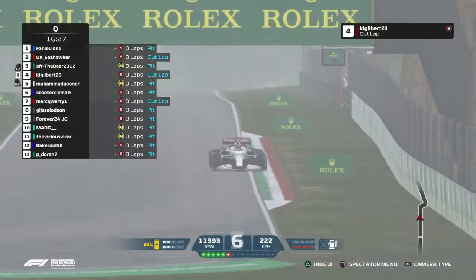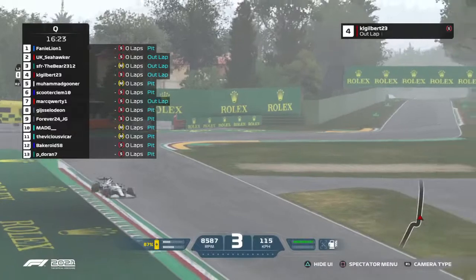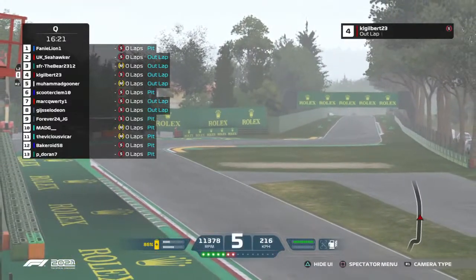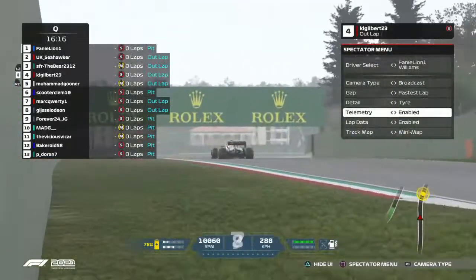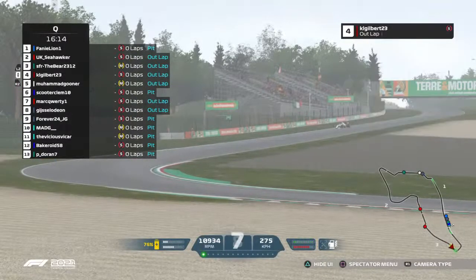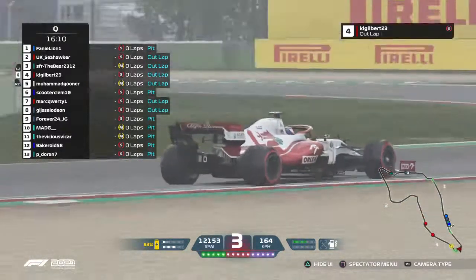So we've got 13 drivers tonight, a bit low on attendance, but hopefully we should be back to our normal numbers from next week. So we've got Gilbert, who's about to start his first flying lap.